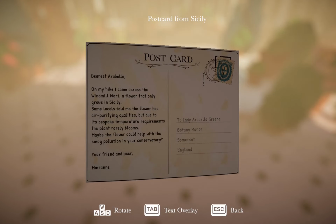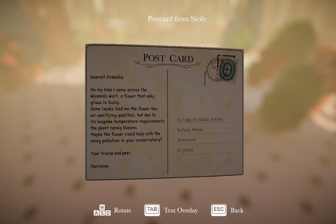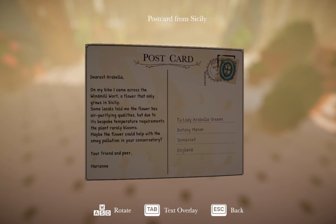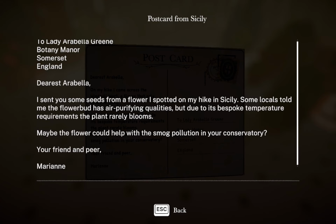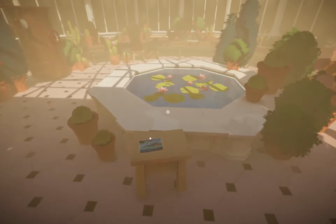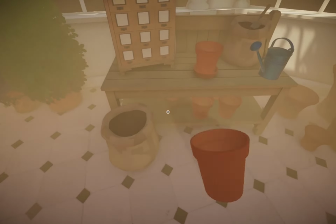On my hike, I came across the windmill wort, a flower that only grows in Sicily. Some locals told me the flower has air purifying qualities, but due to its bespoke temperature requirements, the plant rarely blooms. Maybe the flower could help with smog pollution in your conservatory. And there you go. If you have trouble reading it in the text that it is in, there is a fix for that.